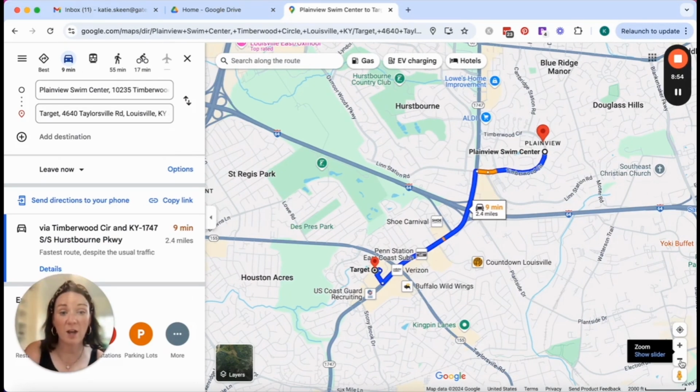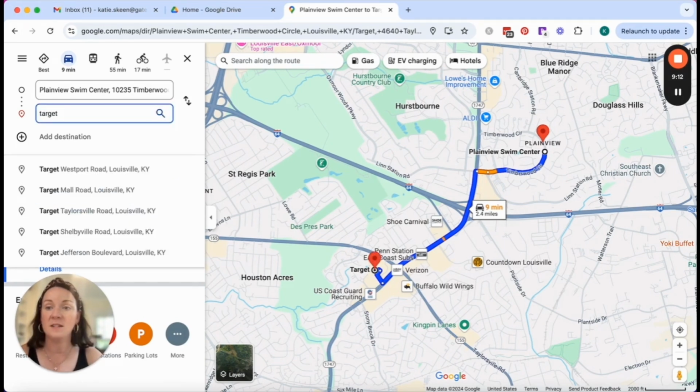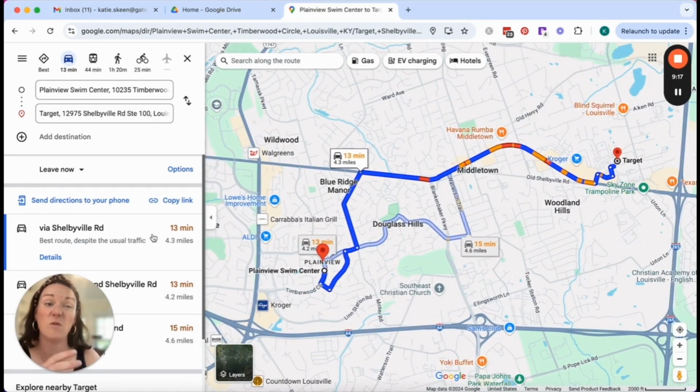Let me show you where a couple of the closest Targets are. I always want to put it to the Target test, and it's very important to know where your Target is located. You're located 2.4 miles from this Jeffersontown Target that's located right off of Taylorsville Road. So pretty quick and easy access there. The other Target that is going to be relatively close is this Target on Shelbyville Road. That is 4.3 miles. That is the Middletown Target, so it is a little bit further. It looks like your J-Town Target is going to be the closest. So you know I love to put it to the Target test. It's very important to know how long it's going to take you to get to Target.